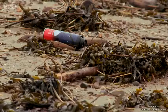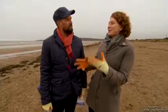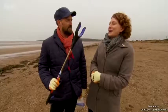Yeah, and how do we do that? Is that across the country? Yeah, you can sign up to come along, or if you really want to get involved, you can register yourself as an organiser and you can set up your own beach clean, and we've got everything you need to get you going there. Do I get a litter picker if I do that?